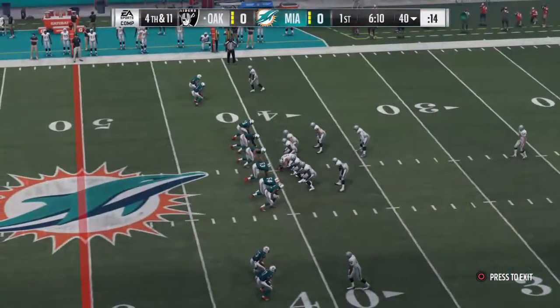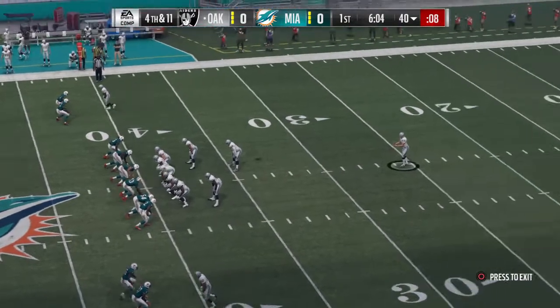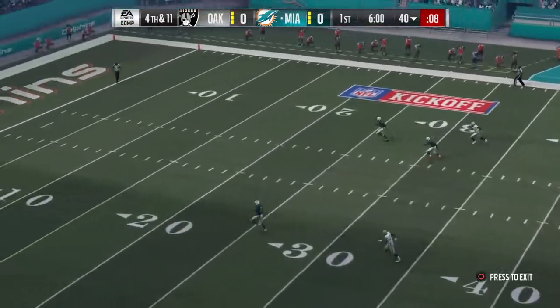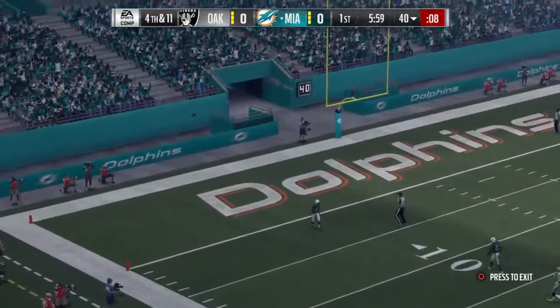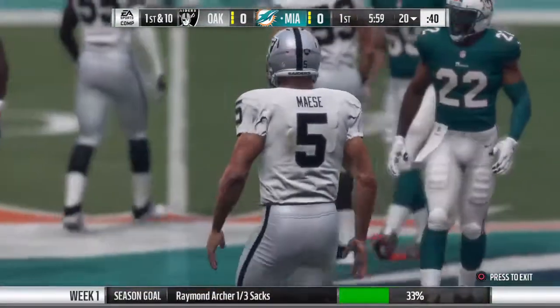Here's the Raiders punter now, as he'll kick it away for the 2nd time. And he gets this away, and look at this. This is a good one. And that is much too long. That's into the end zone for a touchback.